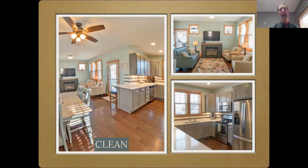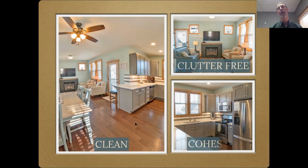And so here we have those three examples given in a home that I currently have listed up at the Lookout. This home is spotless. This home is certainly clutter-free, and this home is very cohesive in its colors and its design. And that really is what you're trying to create from start to finish, or from the curb to the back door, as I like to say. You want that whole experience to just make sense to the potential buyer.